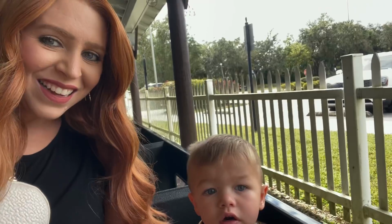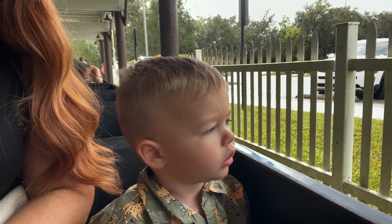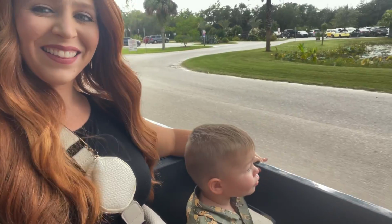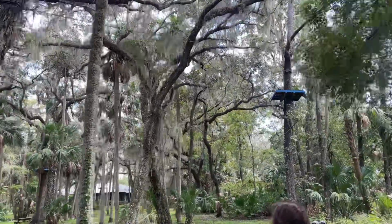After nap, we hopped on the train, which was only about $5 per person. Are we gonna ride a train? Yay! I will say it's the only zoo train that we've ever ridden that didn't involve any animals. It just kind of went around the parking lot. So we tried to make the best of that.